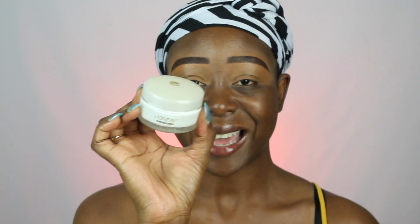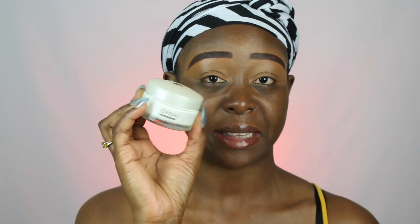And the cheaper version is the L'Oreal Hydrated Renewal Cream. And I do have dry skin, and this is very good for dry skin. So I'm going to go ahead and put this on my face. And this one you could use for dry skin and also if you have oily to combination.